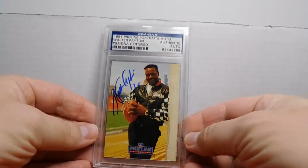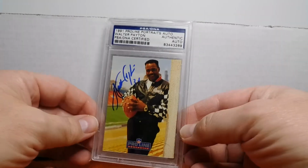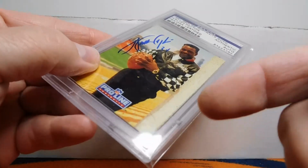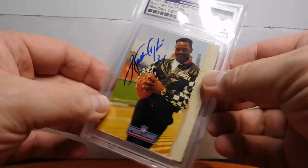All right, next up, I'll just kind of go through these. Let's see, we'll go this way. All right, so one of my favorite cards, this is the Walter Payton from 1991 Proline Portraits autograph, and really excited to get this card. And it does have the little embossed certified authentic right there.